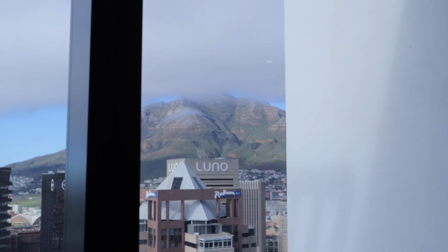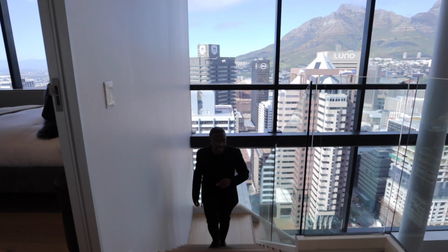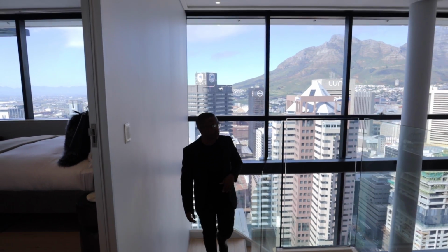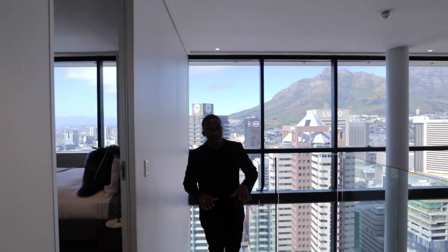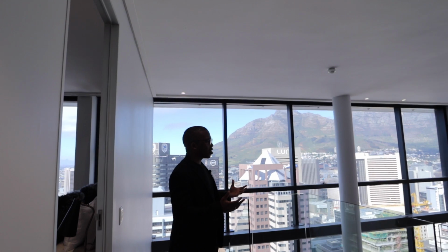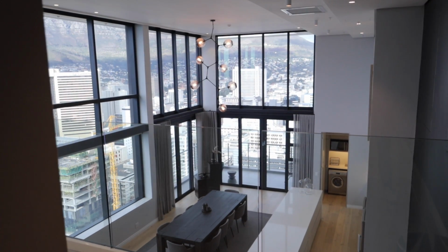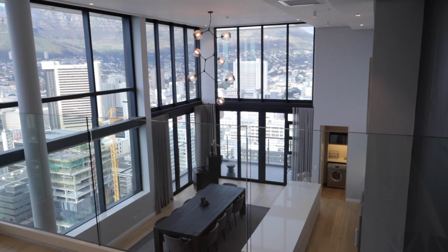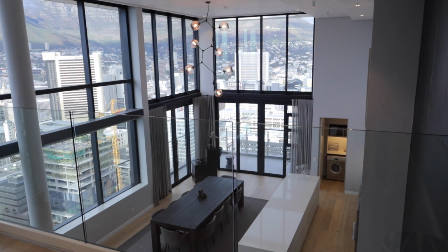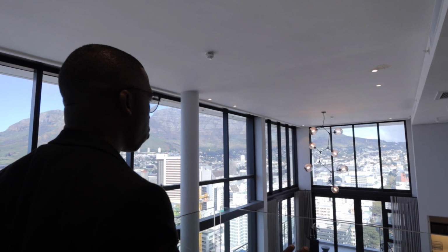Going up these staircases and meeting you guys at the landing of the first floor of this penthouse. But I wanted to bring you guys here just to the landing so you can see the volume of this entire living space here. It's a very special penthouse that you have here. And I think the volume is even more emphasized when you're standing here and just looking at this entire open space.